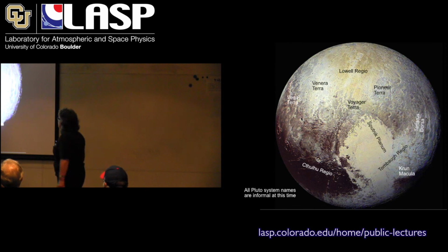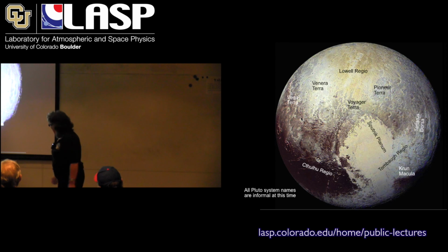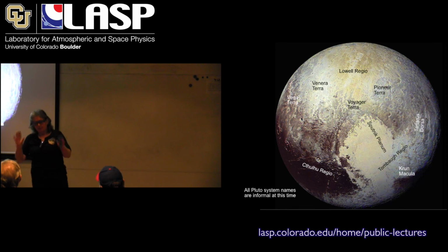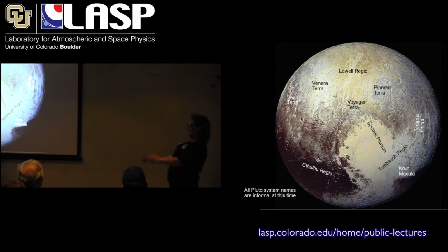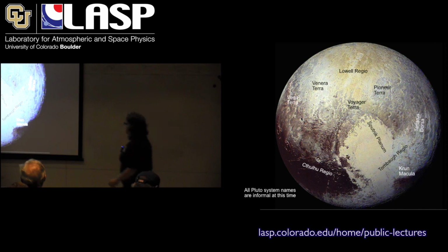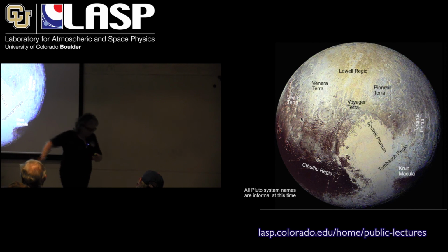They have some names. We called this sort of heart region Tombaugh Regio, after Clyde Tombaugh, who discovered Pluto. And then we started naming things after various space-related things. Now, remember, all Pluto names are informal. They're not official, they're not approved. The IAU has not given its blessing, as if we care what the IAU thinks about Pluto. So, you know, we got to put that there. But, you know, okay, done it.